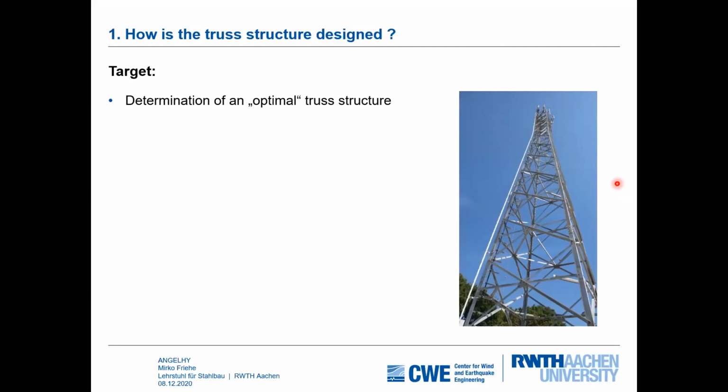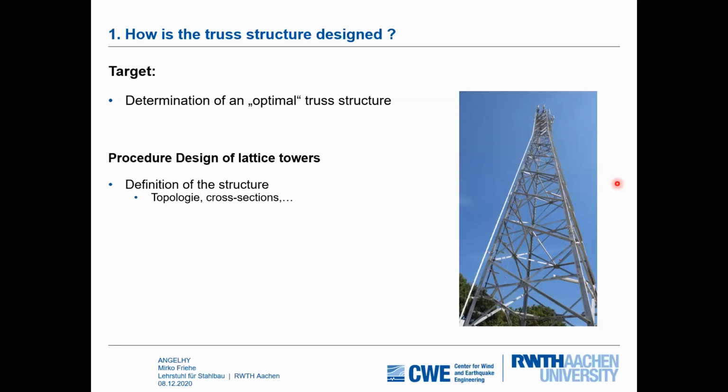So one target of the project was to find an optimal truss structure. So what does it mean, optimal truss structure, or what is the procedure to design an optimal lattice tower? In the first step, you need to define the structure: the topology, the cross-section, what kind of cross-section type you choose, the dimension, and so on.